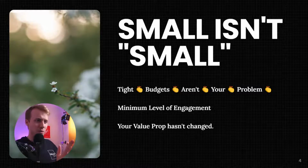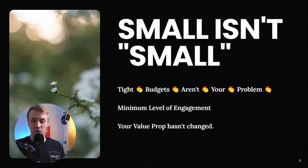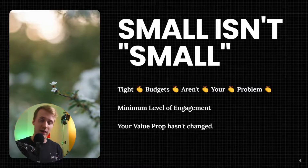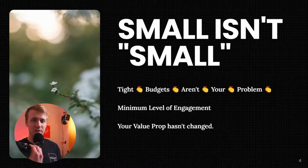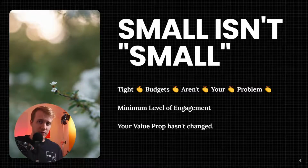We talked about this a while back when it comes to a minimum level of engagement. This is your starting price. This is: I will not talk with you, I will not start this engagement, I will not shoot this session, I will not book you as a client unless you can meet this minimum level. And especially with elopements, because there's going to be some travel involved, and we're going to talk about that in the next slide.